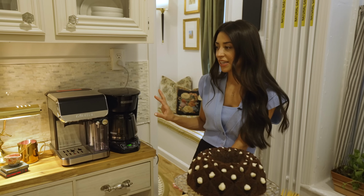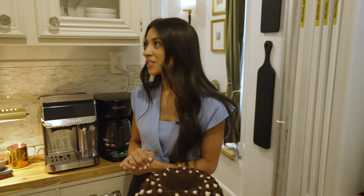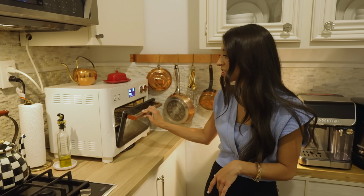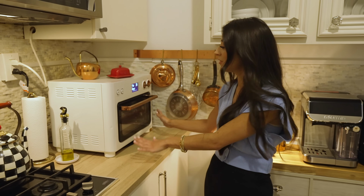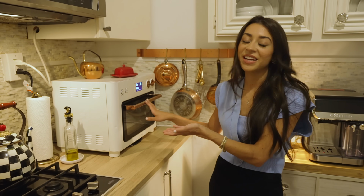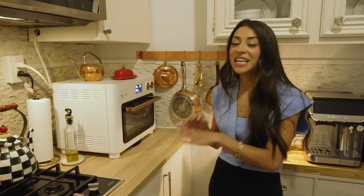Another thing you'll notice is there's no oven in this kitchen, which at first I was so upset about. It was such a downside, but my mom, thank goodness for her, bought this toaster oven air fryer for her kitchen renovation, and it's the little GE Cafe. It's so cute. She has the GE Cafe appliances, and her oven does the same thing. It has air fryer and everything. So she ended up letting me have this, and it is perfect.